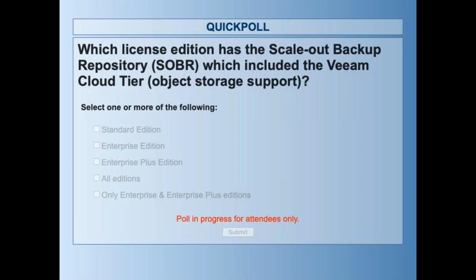I'm going to ask a question here. Which license edition has the scale-up backup repository included in it, and the Cloud Tier can connect to it? So which editions, I'm going to launch this real quick. Which edition of Veeam do you need to be on to be able to leverage Cloud Tier?